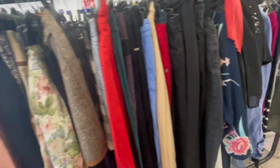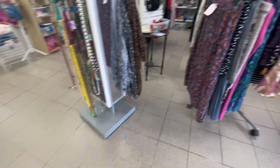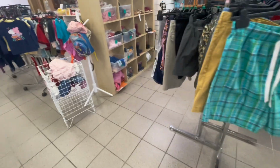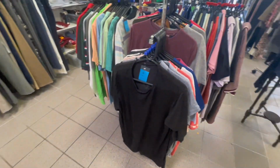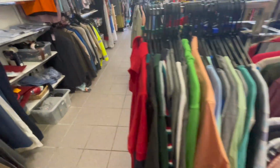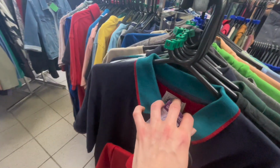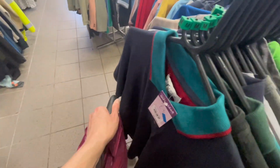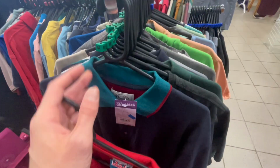Sale rail, potentially sale rail. I don't know. Let's head over to the men's. See if they've got any men's. New men's. Oh, drop-in shirts already. What's that? Ocean. Sorry. It's a nice shirt.